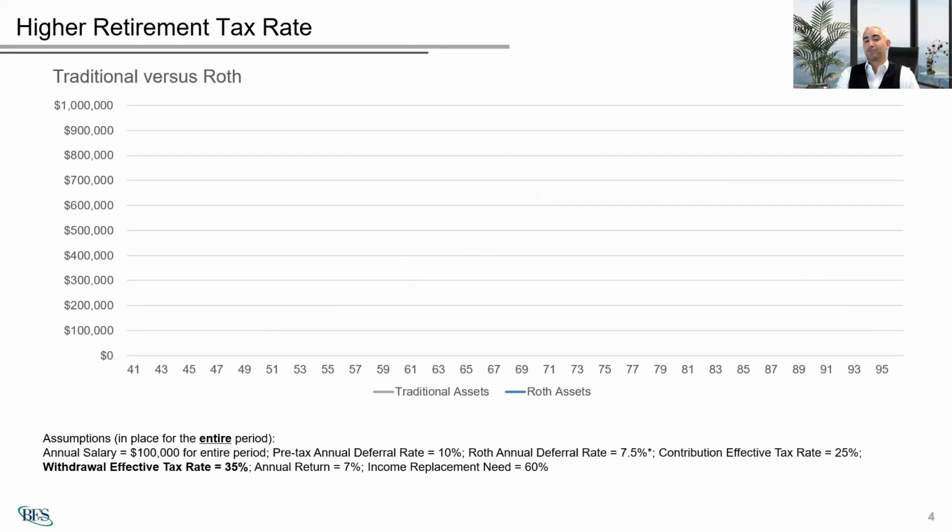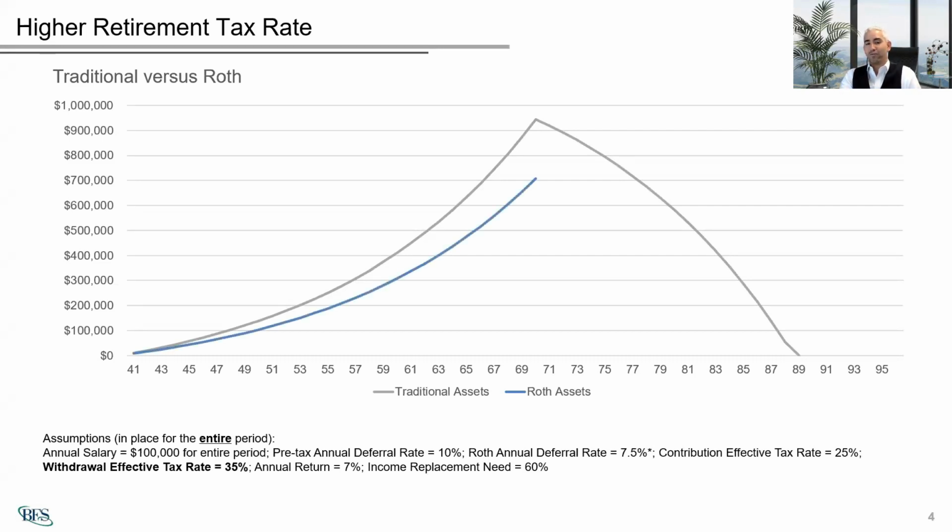So that pre-tax bucket still grows to the same place, right? Still 25% taxes on the way in. But on the way out, paying 35% instead of only 25%, that money will only last you until the age of 89. Now that Roth bucket, 25% on the way in, all of your taxes paid didn't change. Still lasts you until age 96, right? So again, now this could work the opposite.